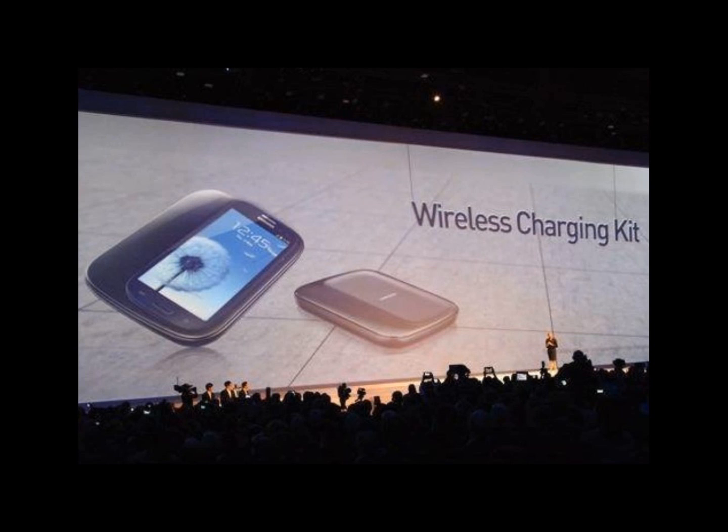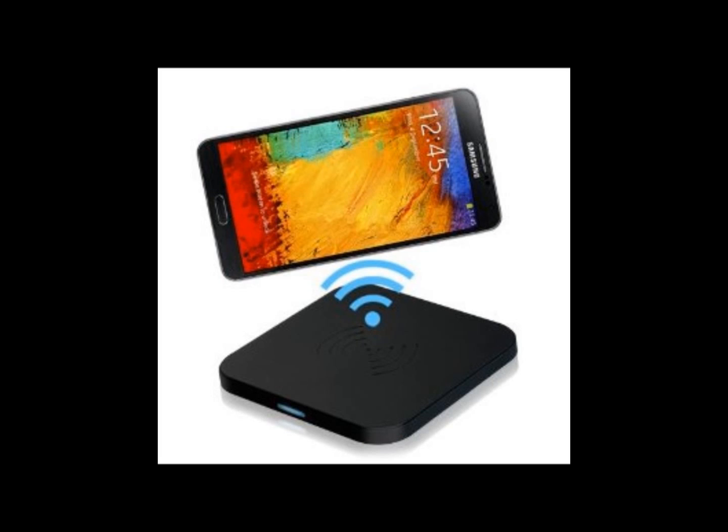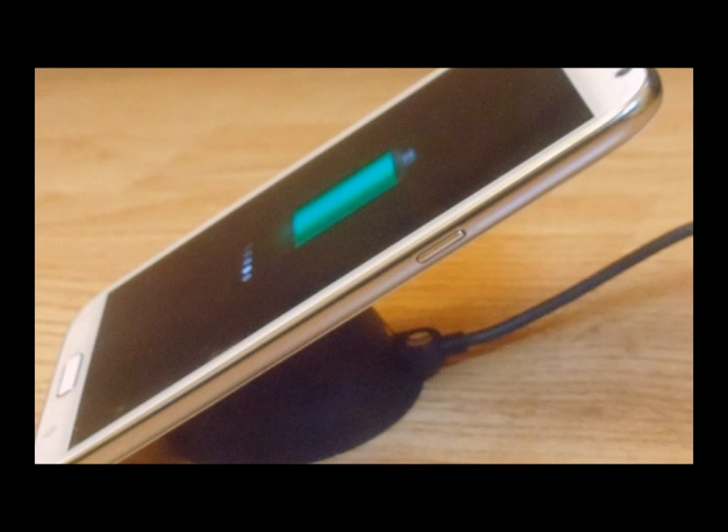However, there are limitations as to how far you can be while charging your smartphone with the existing devices. The distance is to be short and you have to use charging pads. Samsung will be using the magnetic resonance technology that enables you to charge your device from a long range. Further, you will actually not need a charging pad.